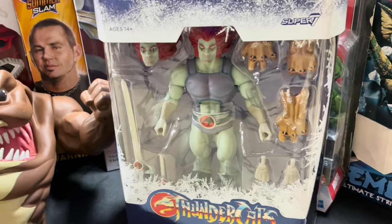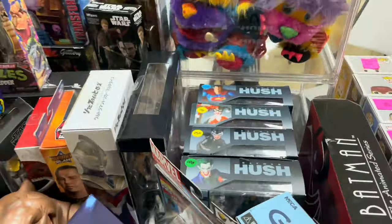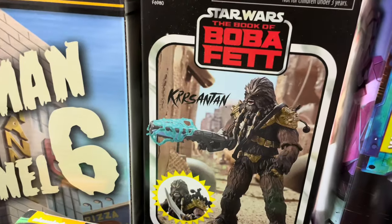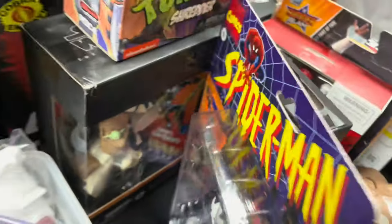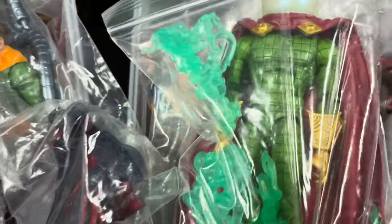Lionel looks pretty chill. Oh man, cool stuff though. Check it out, we got Black Chrysanthem. He's here hanging out. Black Awesome Spider-Man. Nice, love digging through the bins and finding some gems. Mysterio's here. A couple of bats. The Kingpin. Doc Ock, nice.